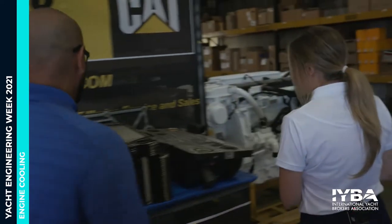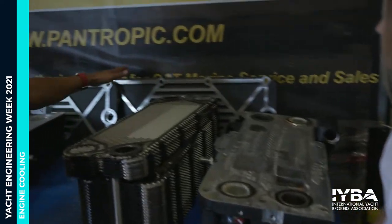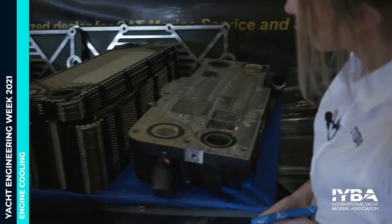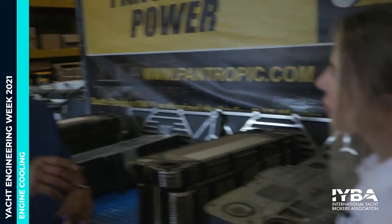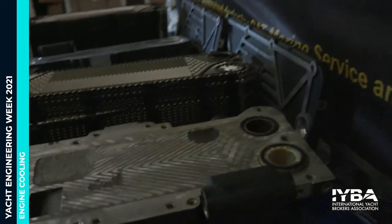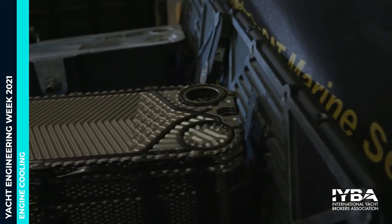So just a couple key pieces here. This is the front plate, and that goes on the front mount. This is the rear frame. And then these are all the plates that go in between. These plates are made out of titanium. Titanium is a really good conductor of heat in the sense that it gets hot fast and it cools fast, so it works really, really well that way. And it also is extremely corrosion resistant.